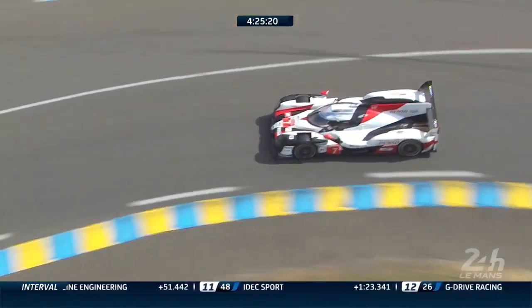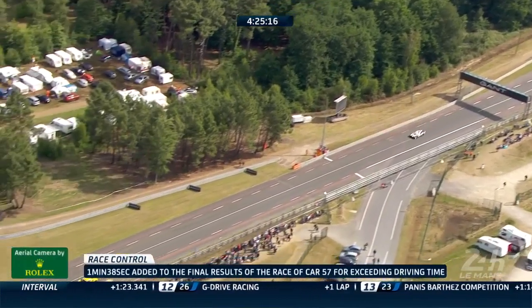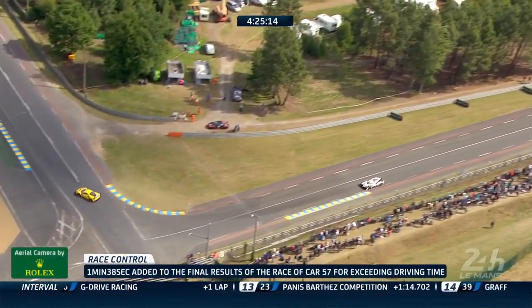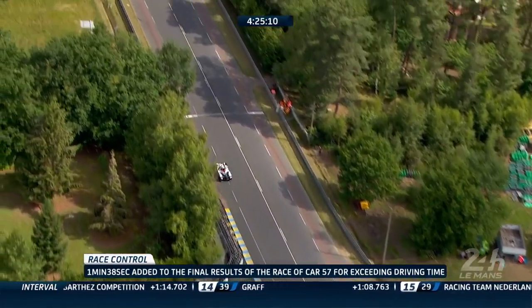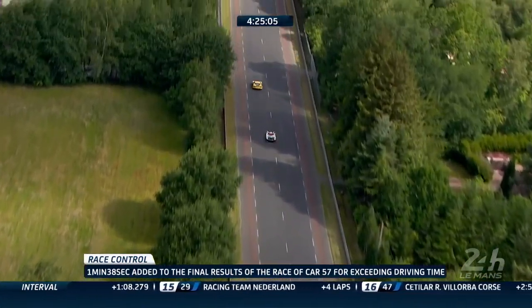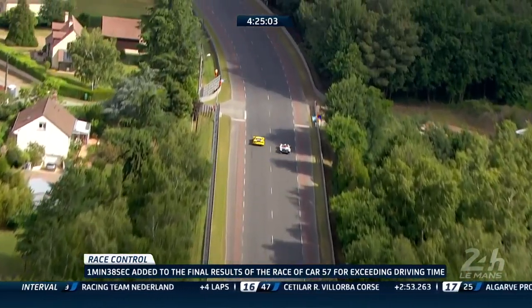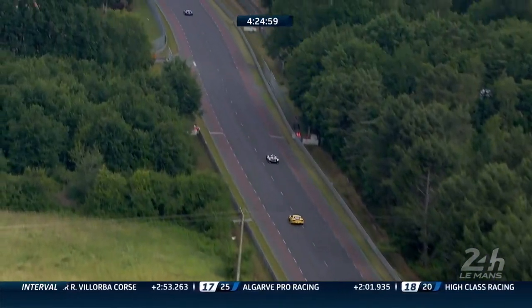But that's a huge penalty, isn't it? That's draconian. 4 laps deleted, plus 3 minutes and something. And now we're hearing car 57, Car Guy Racing, 1 minute 38 seconds added to the final results. There it is, popping up on the screen again for exceeding drive time. Wow.